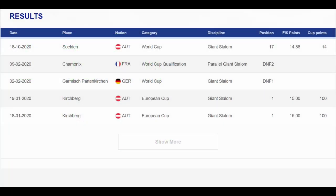So who's Stefan Brennsteiner again, the guy we're looking at today? He is, as I said, Austrian World Cup team. And here you can see his last five races. Two times European Cup number one, which is pretty dang good. And then DNF1, DNF2 in Garmisch and Chamonix. And recently in Sölden made it 17th, which is obviously very, very good.